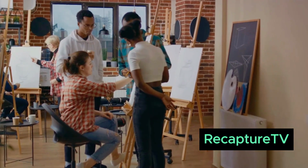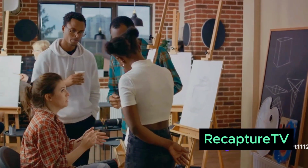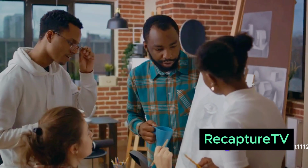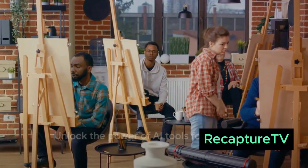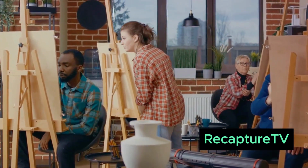Finally, we have SyncSketch. This tool uses AI to allow multiple users to draw on the same canvas simultaneously, promoting collaboration and bringing a whole new level of interaction to your creative process. These are just a handful of the AI tools out there that can take your creativity to new heights. Dare to experiment with them and revolutionize your creative process.